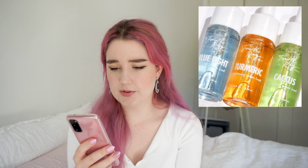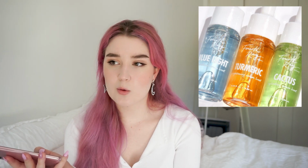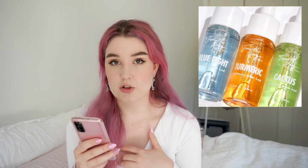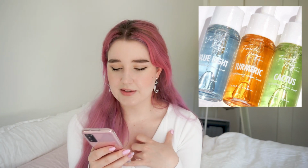That doesn't necessarily mean it doesn't do anything, but it could not do anything. But this blue light booster, I just don't really see how, unless it was like a sunscreen or something, that it could actually help the skin, unless it's trying to be something to help invigorate and repair the skin after exposure to blue light.